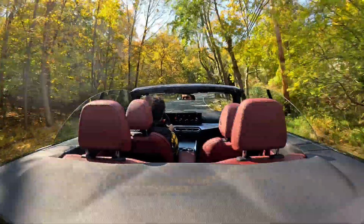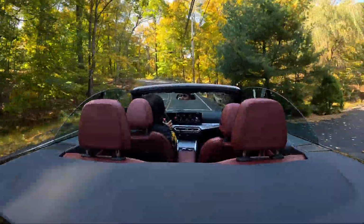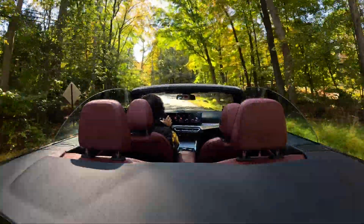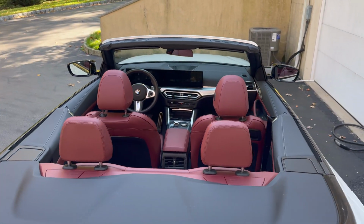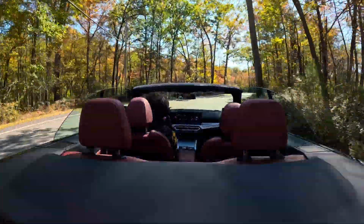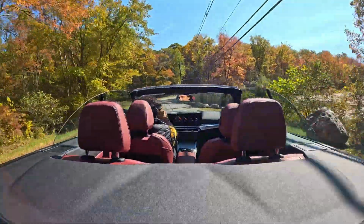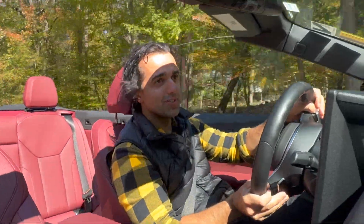If you're considering yourself an enthusiast and are itching for a convertible, I say go for it, because there's nothing wrong with an enthusiast driving a convertible. Yes, it's not going to be as stiff as a regular coupe counterpart, but you will still have fun. See? And when you really push it, by the way, the back will step out.